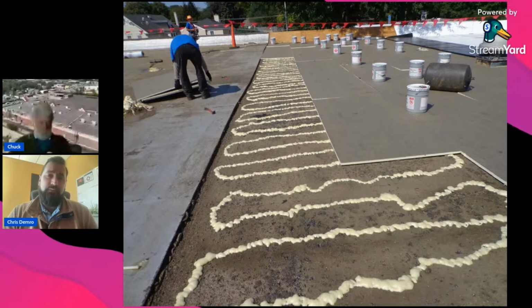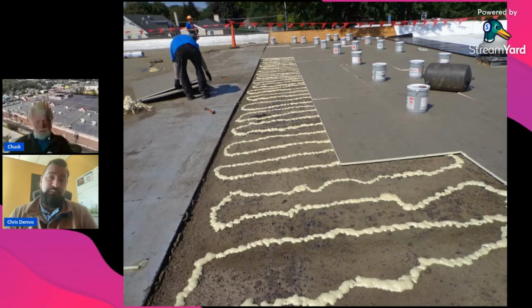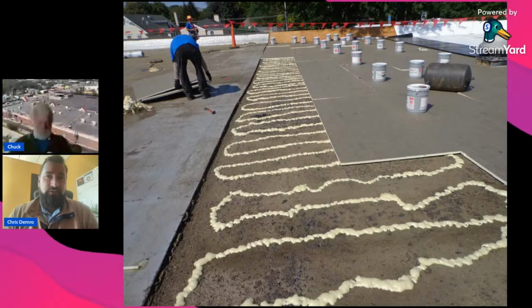Can't tell exactly which manufacturer it is, but I can tell you that it's not Carlisle. You can see the continuous serpentine, even beads. They've got full coverage out to the end of the boards. Insulation boards are staggered on the joints. Solid looking setup. They've got the weighted roller out there, so you know that they're getting weight on it.